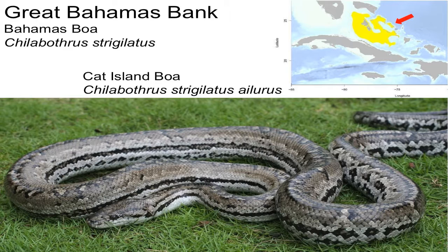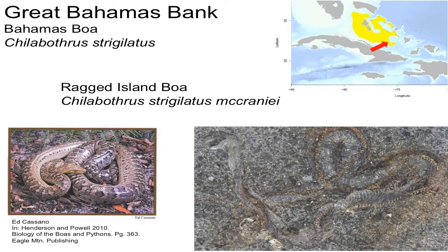These are all subspecies of the Bahamas boa. The Cat Island boa is found on Cat Island exclusively. Really beautiful coloration. You can see that it's quite distinct, a very striking, light stone gray color. And then the Ragged Island boa. I've been to Ragged Island recently as well, and I've yet to turn up a live one. In fact, this is how I find them. Can you see what this is? This is a squished Ragged Island boa on the road.